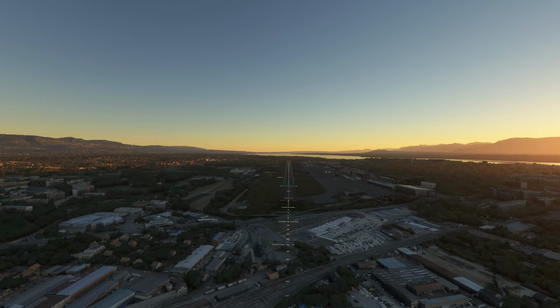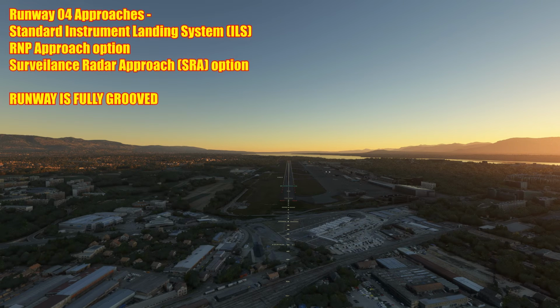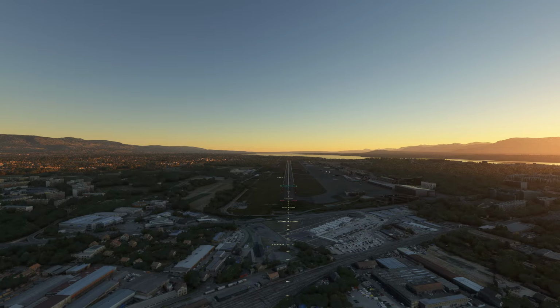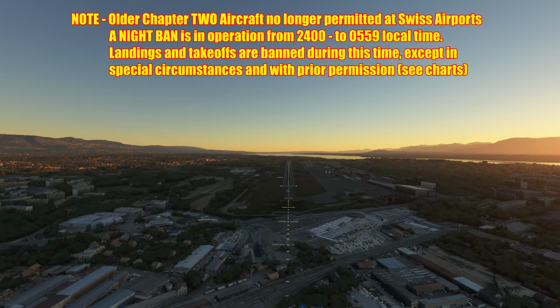Approach options for this end of the runway, you have a standard instrument landing system, and again you have an RNP approach option and a surveillance radar approach or SRA option as well. Note that the runway is fully grooved. You should also note from the charts, if you look at them, older Chapter 2 aircraft are no longer permitted at Swiss airports. So any of the older jets, turboprops and the older jet engine type aircraft really are not permitted here. It's got to be Chapter 3 and above.